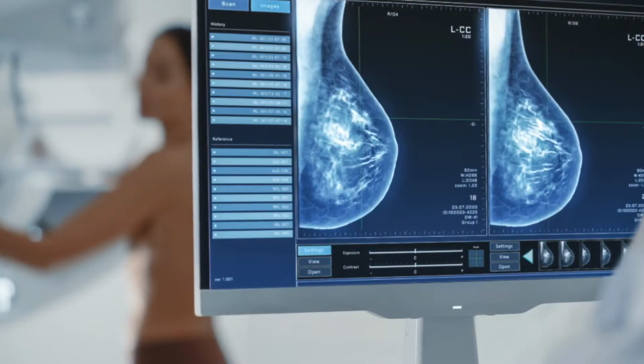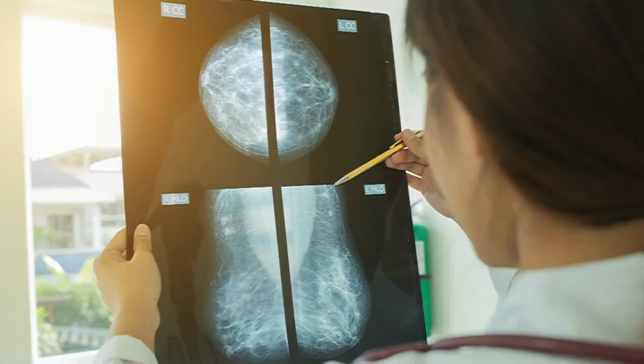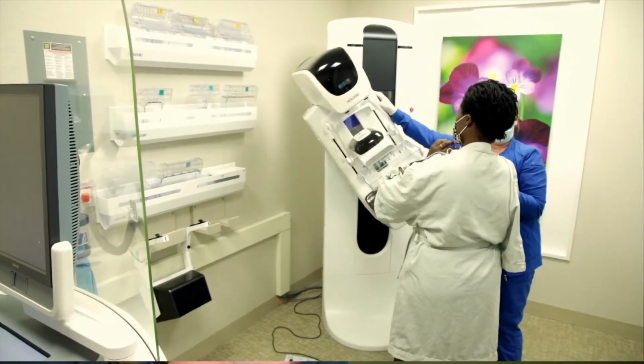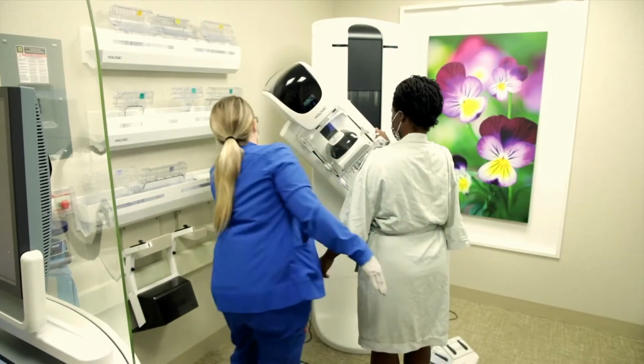You may have heard of a mammogram. You may have even gotten one. But do you know how they work? Mammograms use low-energy x-rays to take a picture of the breast. Mammograms can pick up very tiny tumors that are deep within the breast. Once the breast is compressed, they'll do an x-ray looking at the breast tissue in an up and down orientation as well as a side to side.